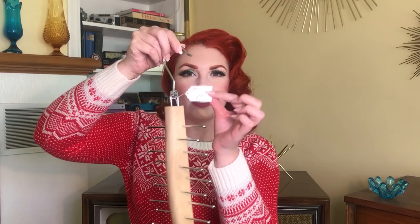I found this hanger, and I have been looking for one of these. It's technically for ties, but I'm gonna use it for my vintage hair scarves to just drape over these hooks and hang them up nice and neat. And this was only $1.